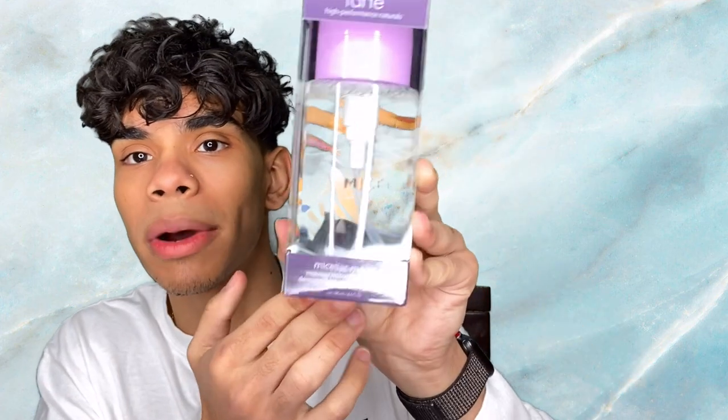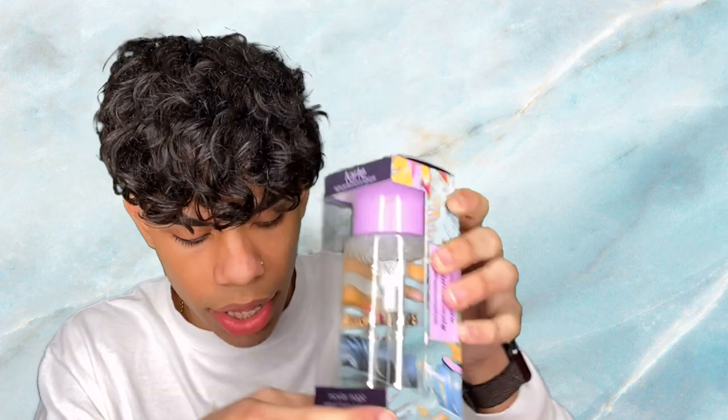And last but not least, we have the Tarte Micellar Magic Water. This retails for $18. The ultimate lazy girl hack, this micellar water is a gentle, no-rinse facial cleanser that removes waterproof and long-wear makeup, excess oil, and impurities without stripping your skin's natural moisture. And this retails for $18. Did I say that? I don't know.